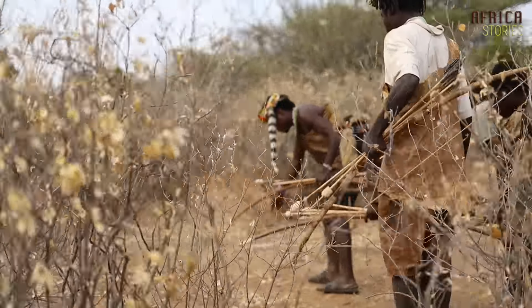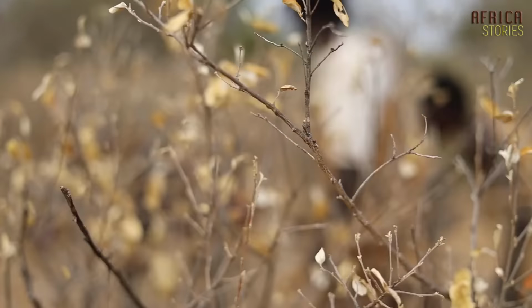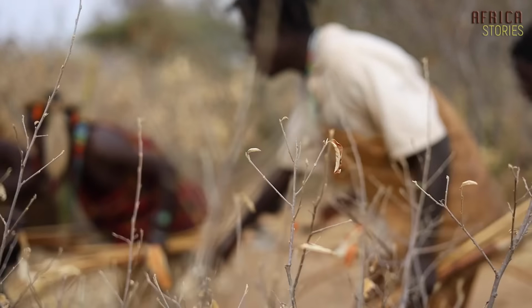They just shot two dik-diks and now they are following blood prints to see where they have landed so that they can remove the poison arrows.